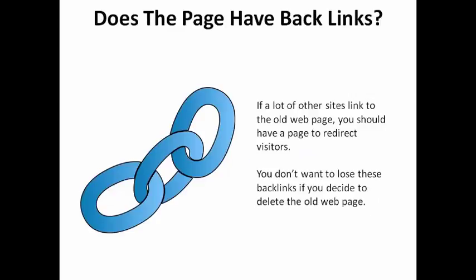The final question to ask yourself is if the page has backlinks. If a lot of other sites link to the old web page, you should still make sure you have a page to redirect visitors. You don't want to lose those backlinks if you decide to delete the page.